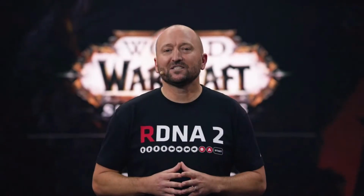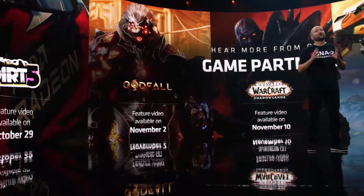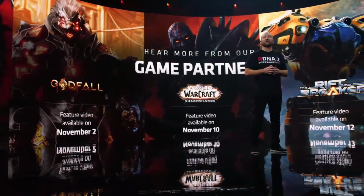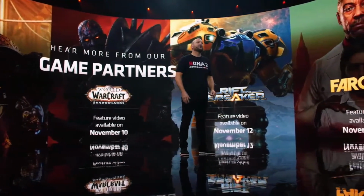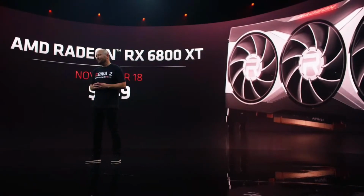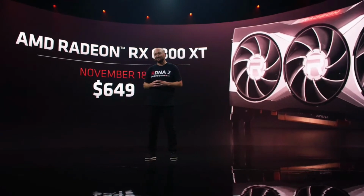Over the next few weeks, developers of these incredible games will show never-before-seen gameplay with gorgeous graphics that use a combination of ray tracing and fidelity effects running on the Radeon RX 6000 series graphics cards. Be sure to check out AMD.com starting tomorrow to see more. I'm happy to announce that the Radeon RX 6800 XT will be available on November 18th, starting at $649.